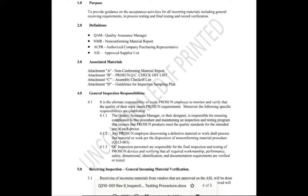It is the responsibility of every ProSun employee to monitor and verify that the quality of their work meets ProSun requirements. Moreover, the following specific responsibilities are established. The Quality Assurance Manager or their designee is responsible for ensuring compliance to this procedure and maintaining an inspection and testing program that ensures that ProSun products meet the quality standards for intended use of each device.